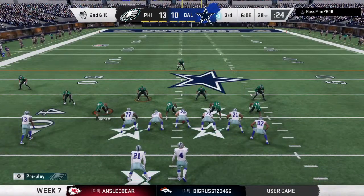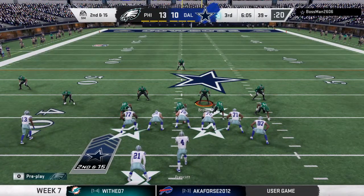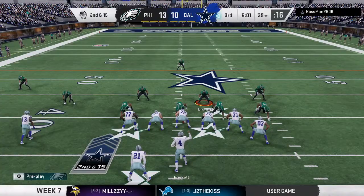Got to assume this defense will be charging again here. It's second and 15. Come on, boy. You better be ready. Don't be scared of it.